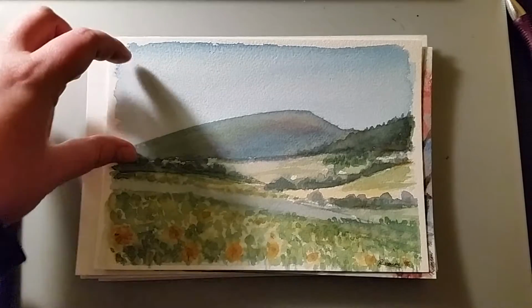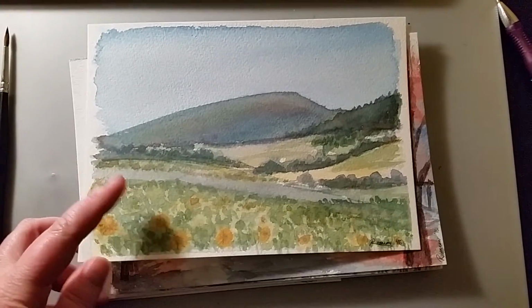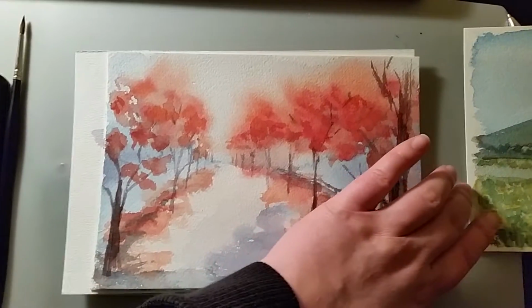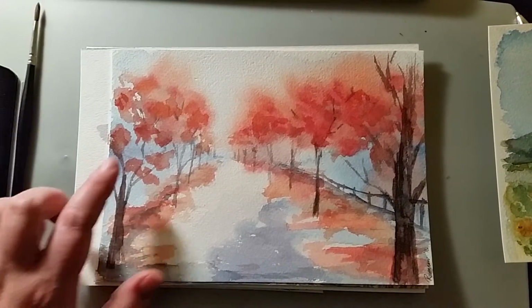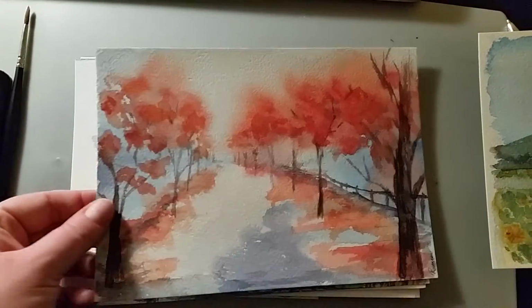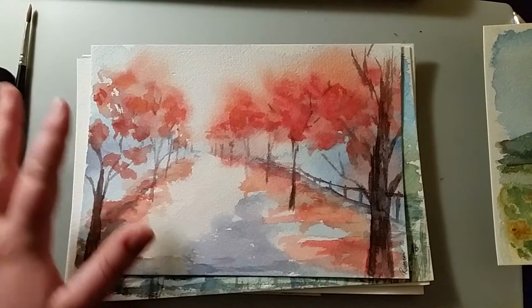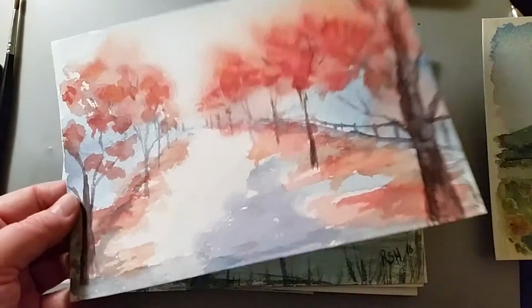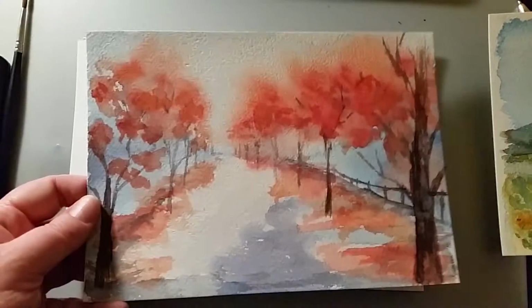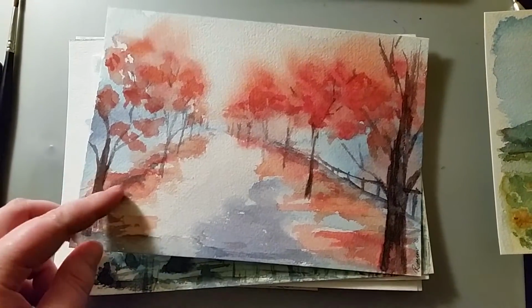So this one here is just a field. It was a bunch of farmers' fields. This is not a road, but it looks like a road in my painting, with some yellow flowers here. And then I have this one here, which I followed a tutorial by, I can't remember the name. If you type in watercolor tutorials, this one will pop up on YouTube. I had a bit more bleeding here than I wanted. I'm still relatively new to watercolors. This is gorgeous paper though. This is Winsor & Newton paper. Most of mine are done on the Strathmore, which is decent paper. But anyway, I do like this though.